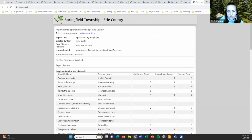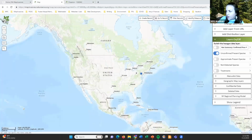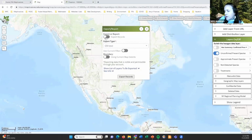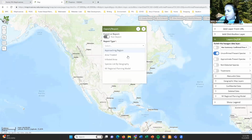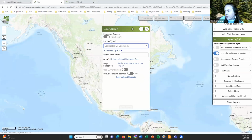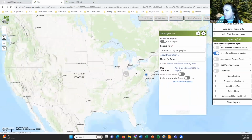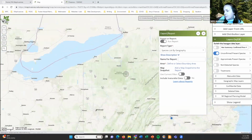So I'm going to go back to my other map screen, and I will show you how I did some of these reports. Again, I just wanted to kind of show those examples to give a quick reference for you guys. So if you go to where it says export report, you want to make sure you are on the report option. So I'm going to choose species list by geography, and I'm going to hone in on my map here, zoom in on my map.